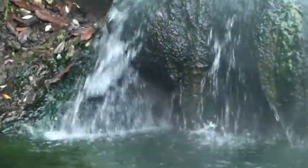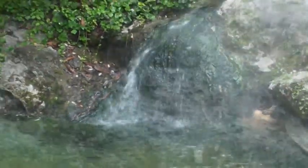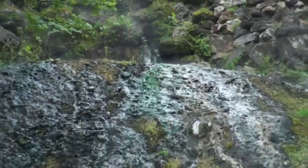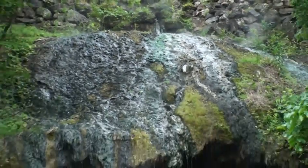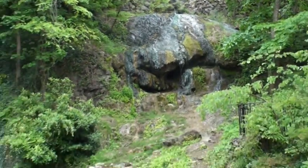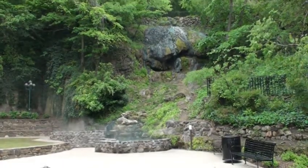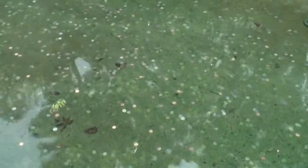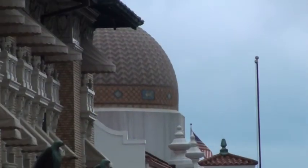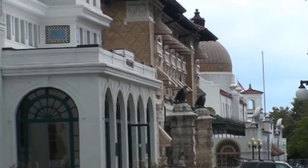Wherever the water flows, you can see the green algae, and also, since the hot springs water carries many minerals, where it dries it forms tufa, or calcium carbonate deposits, that are white. The water itself is almost crystal clear. Then a look back down Bathhouse Row from the north.